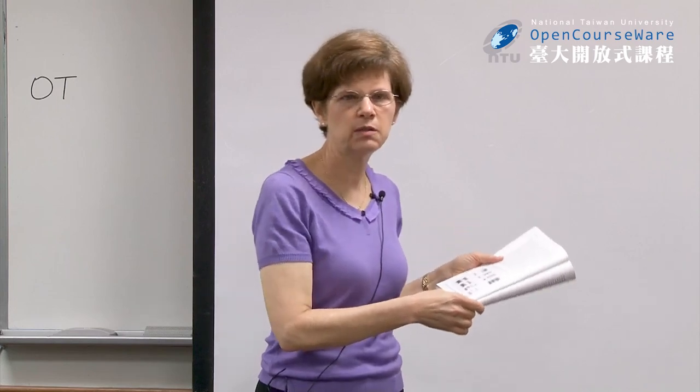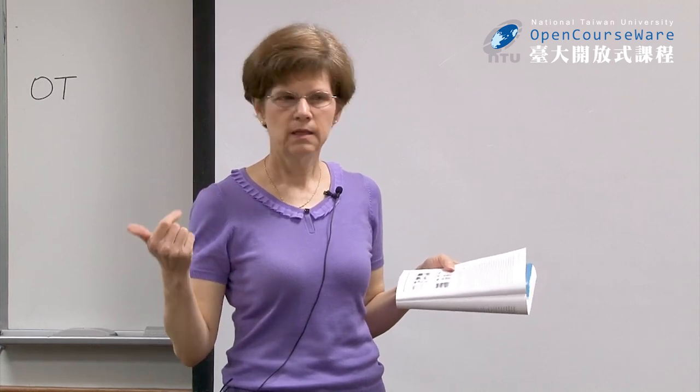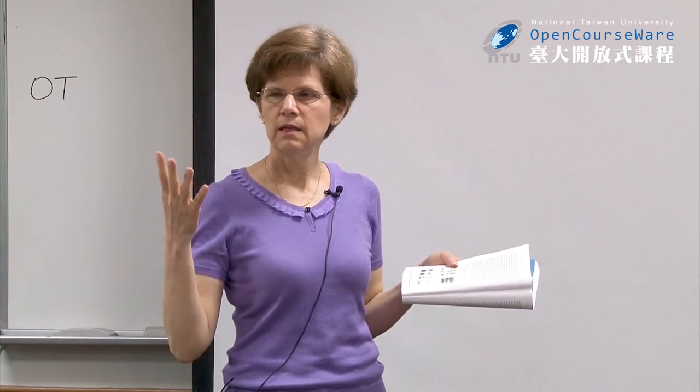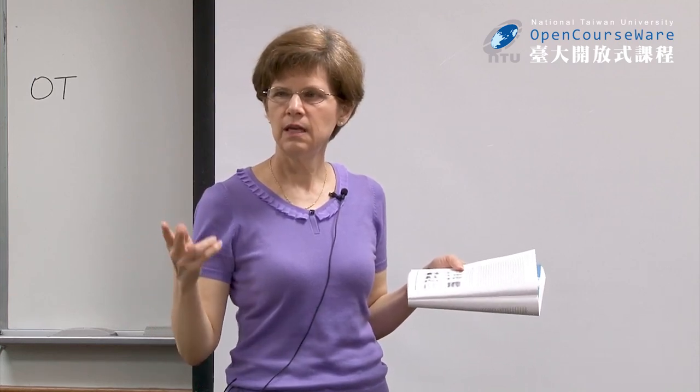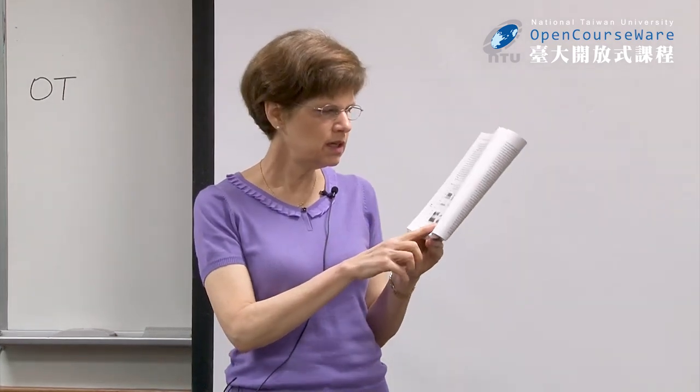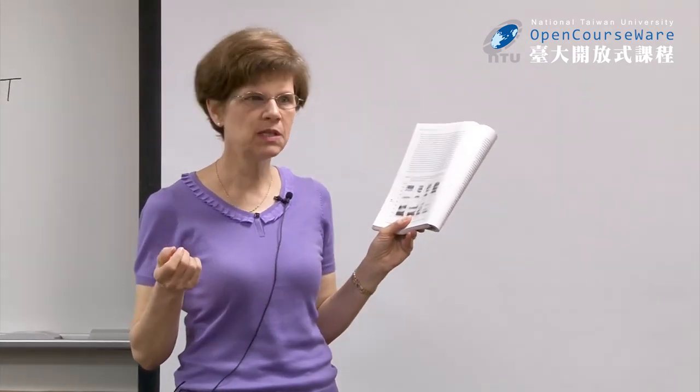Now remember, I've told you in American English, there are only four really short vowels. What are they? I, E, A, and schwa. Those are the only very short vowels in American English. All the other so-called short vowels are not hugely short. U is not so short because it's actually a bit of a diphthong.